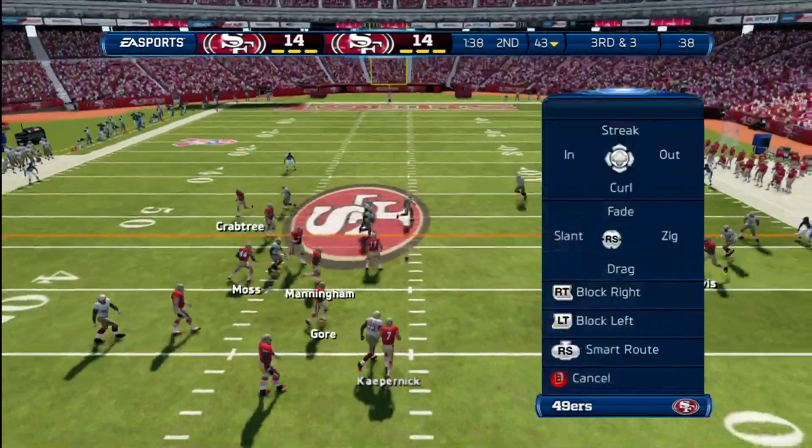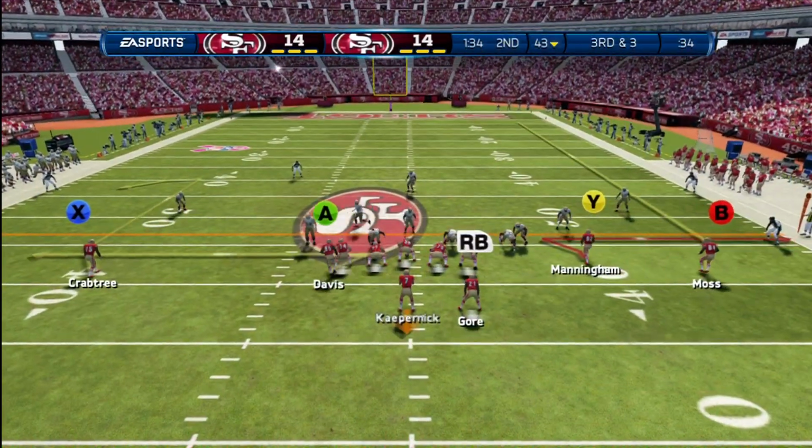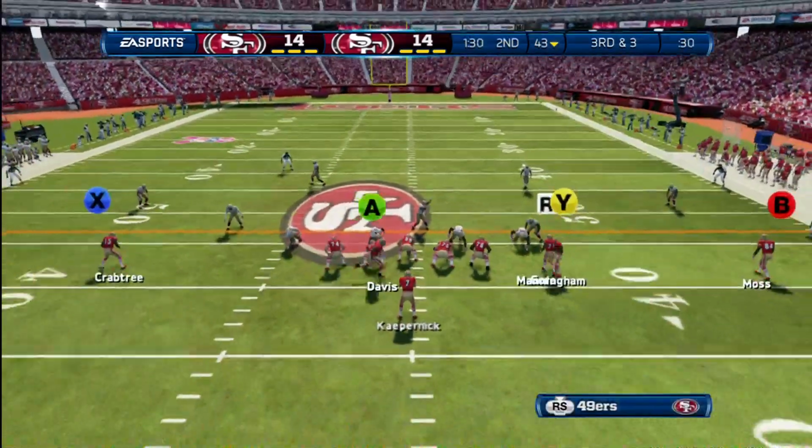Now the offense in their hurry up. Well, that's a nice completion by the offense. And what it does, it just puts them in a more manageable situation so they can pick up that third down. The quarterback's hollering out instructions.